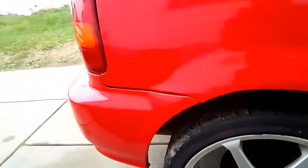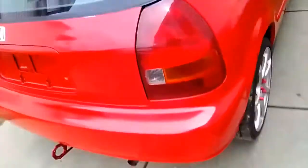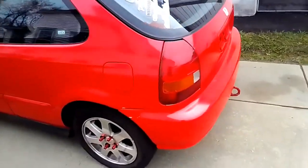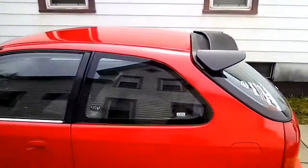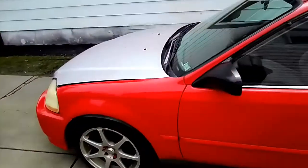One year later, it still looks good. Another camera on the blue accent, but just to show you guys that just because it's red again doesn't mean that it's whack and the job is not gonna last. You take your time, do it the right way like we did with this one. Look at the roof. Never faded or anything. Just got the hood left to do.